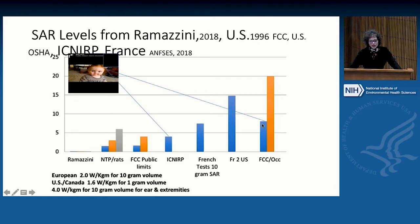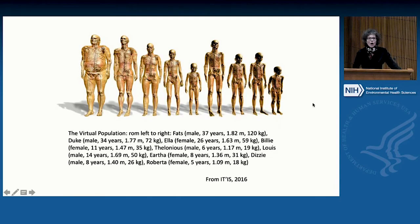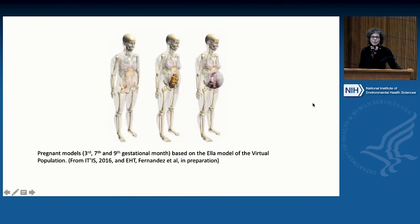You will notice, of course, the ear is quite proximate to the brain with a thinner skull. So I bring this to your attention because I think we need to address why we are not using this system, also developed by IT'IS, which gives a much more precise and accurate measurement of exposures throughout the body, and I encourage further exploration of this in your future work. Thank you.